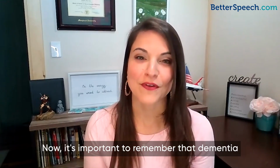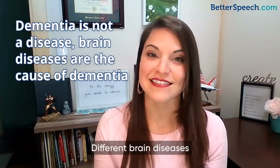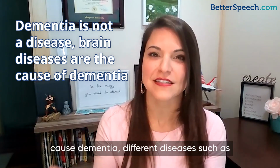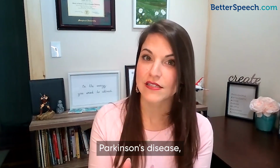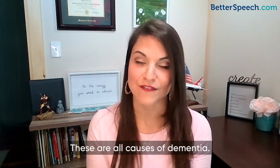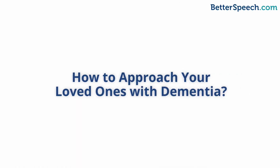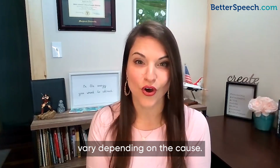Now, it's important to remember that dementia is not a disease. Different brain diseases cause dementia, different diseases such as Alzheimer's, Lewy body dementia, Parkinson's disease, multiple small strokes, Huntington's disease. These are all causes of dementia. Now, signs and symptoms of dementia vary depending on the cause.